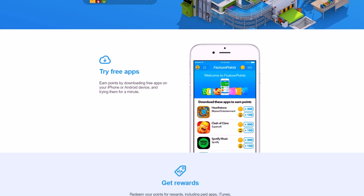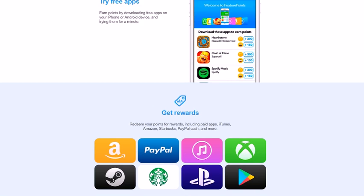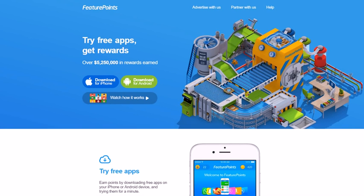And all you need to do is about 3 completions of trying free apps, and then you can actually get paid for other things from Feature Points. So don't just rely on the apps. You can actually get paid for watching videos and taking surveys as well, but it is mostly for trying free apps and games and things like that and getting paid to do that. So you can get paid via PayPal. They also do all kinds of other rewards, and they've paid out over $5 million.